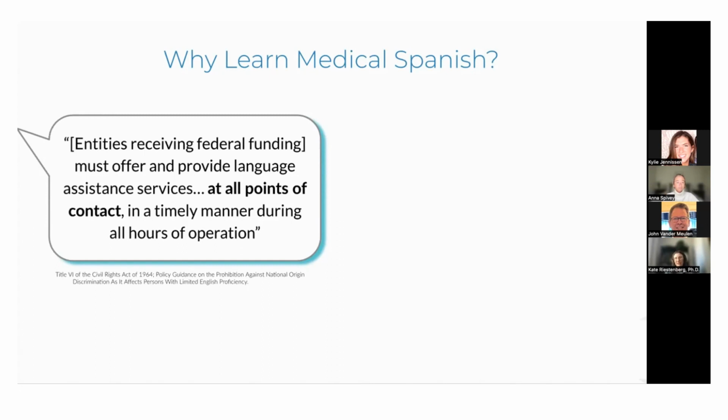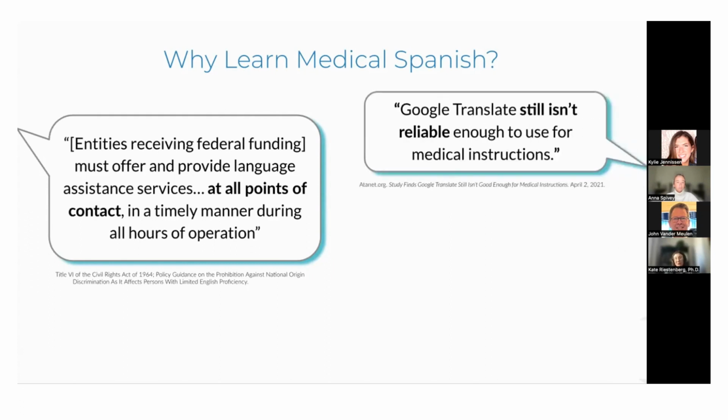There are so many points of contact with patients, and really not all of these points of contact are good candidates for the use of a medical interpreter. So what can be done to fill in those gaps is one of the other questions that arises. Of course, one way people attempt to fill in these gaps is by using machine translators such as Google Translate. And this is driven, of course, by a need and desire on the part of healthcare professionals to find ways to communicate with their patients, which is certainly admirable.